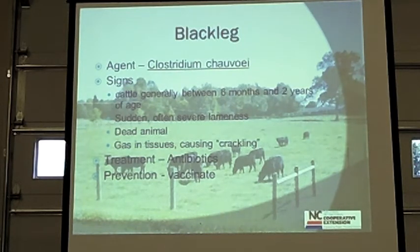If you see any signs, it's usually just a sudden, severe lameness. It's like they just can't even bear any weight on the leg. And if you feel those animals, a lot of times it feels like bubble wrap under the skin. That bug releases air under the skin, and it literally does feel like bubble wrap. It's kind of weird to feel it.